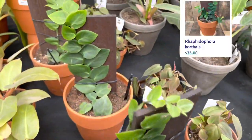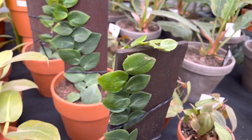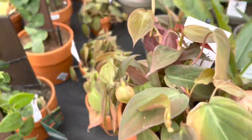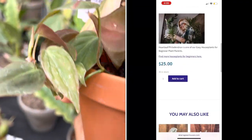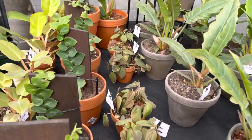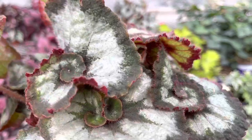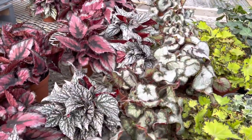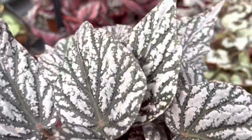Check out these shingling plants. I love the way they're creeping up the plank. $35. $25 for the Mykins. They had a nice variety of begonias. They're priced at $10. The gray silvery foliage is so attractive.